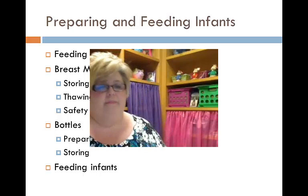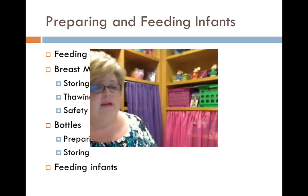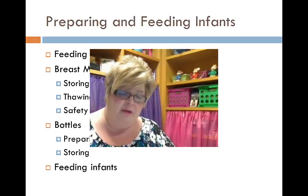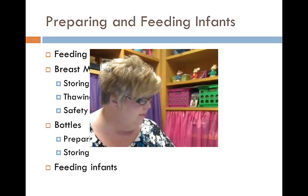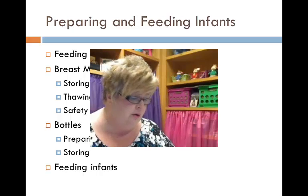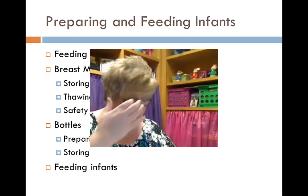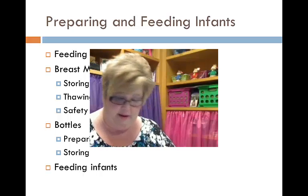It's done. Okay? All right, so storing the breast milk, we need the full name of the child, the first and the last name, on the bottle and on the lid. And we need to realize that we have safety precautions when it comes to making sure that other children do not have that milk because of the bodily fluid issue.